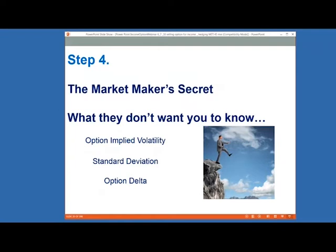Now here's a key component of options, and this is a really great thing to understand just for trading in general. It's what's known as the market maker's secret. It's what they don't want you to know. It's how they can make really good, easy, quick money off of you.